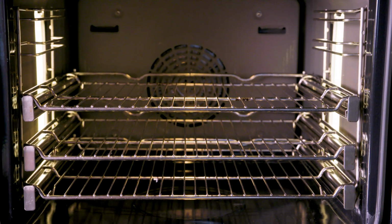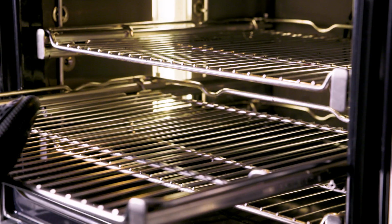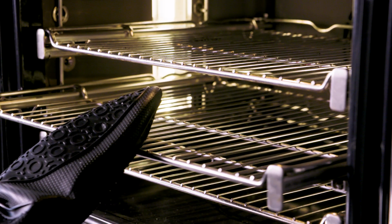The Thermador Convection Steam Oven also features 3 telescopic racks for seamless access to dishes, as well as easy grip handles to safely support heavier cookware.